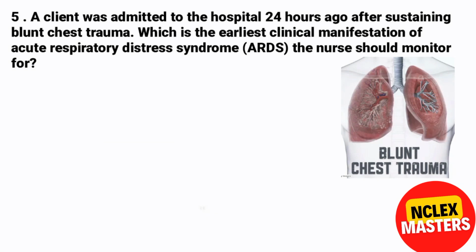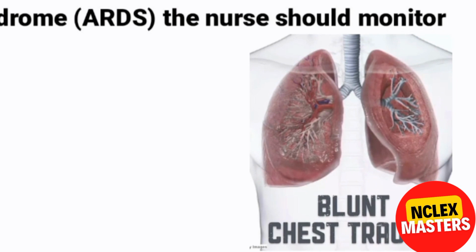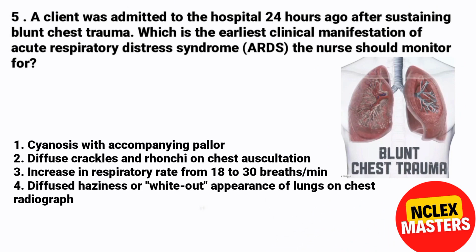Question number 5. A client was admitted to the hospital 24 hours ago after sustaining blunt chest trauma. Which is the earliest clinical manifestation of acute respiratory distress syndrome the nurse should monitor for? Cyanosis with accompanying pallor, diffuse crackles and rhonchi on chest auscultation, increase in respiratory rate from 18 to 30 breaths per minute, or diffuse haziness or white-out appearance of lungs on chest radiograph.